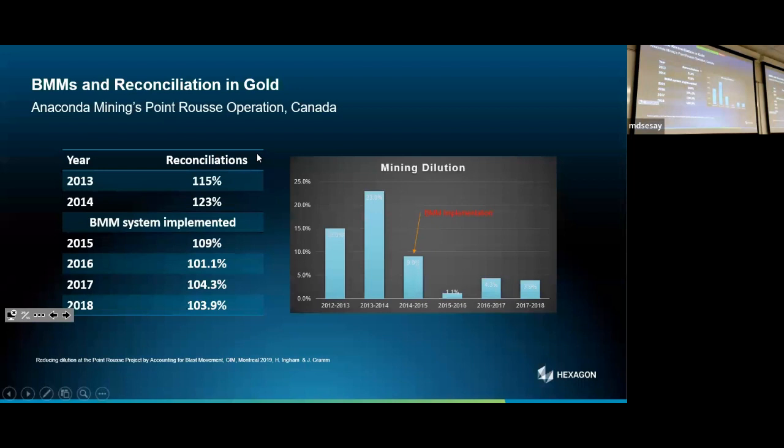So do BMMs actually work, from the high-level view? Yes, they do. This is a paper I worked on with Anaconda Mining, a small mom-and-pop operation in Newfoundland, where their reconciliations were terrible. They implemented the system. This is a rolling average. In 2015, they started seeing improvements. After that, they were able to keep their reconciliations, their F3s, under 5%. They continued this trend to the end of mine life. They've now gone into reclamation, unfortunately.